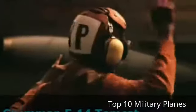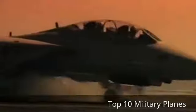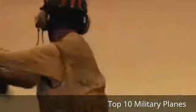Number 7. Grumman F-14 Tomcat. Most people forget that the second largest air force in the world is the US Navy, and from the late 70s to the 2000s, the Tomcat was their go-to jet.